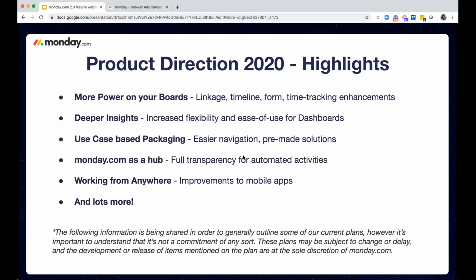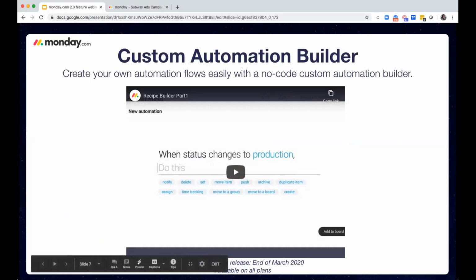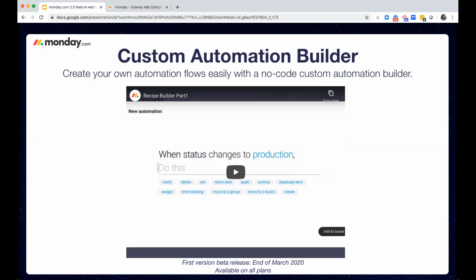Sure thing. So like everything, the details themselves are not 100% finalized, but if you think about it, each automation in Monday has 2 pieces to it, right? A trigger, which is basically what sets off the automation.